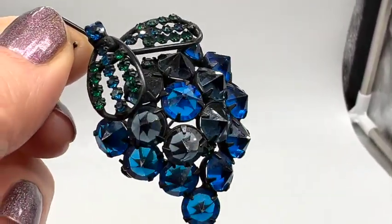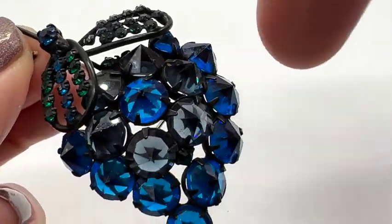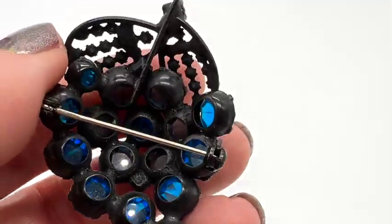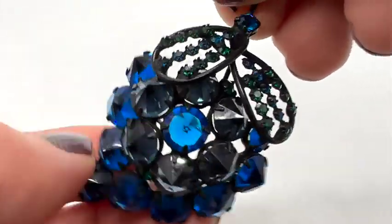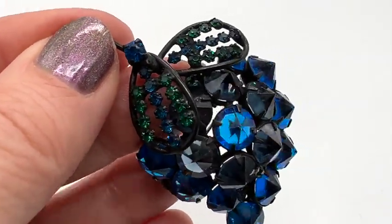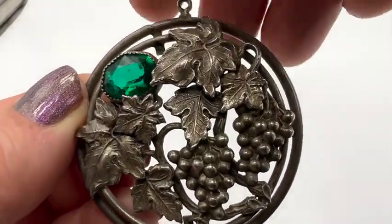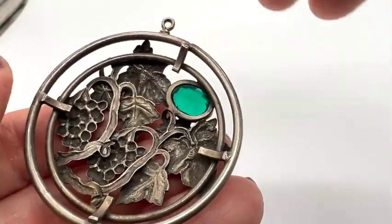This one's great. I really enjoy the fact that there's different colors here. You have the royal blue, but then they also put some sort of gray in there or some more subdued blue. That one's cool. This one's probably from the 40s or the 50s. This one has some age on it, I think. I don't know if this one is silver or not. It looks like it might be. I didn't see a mark.